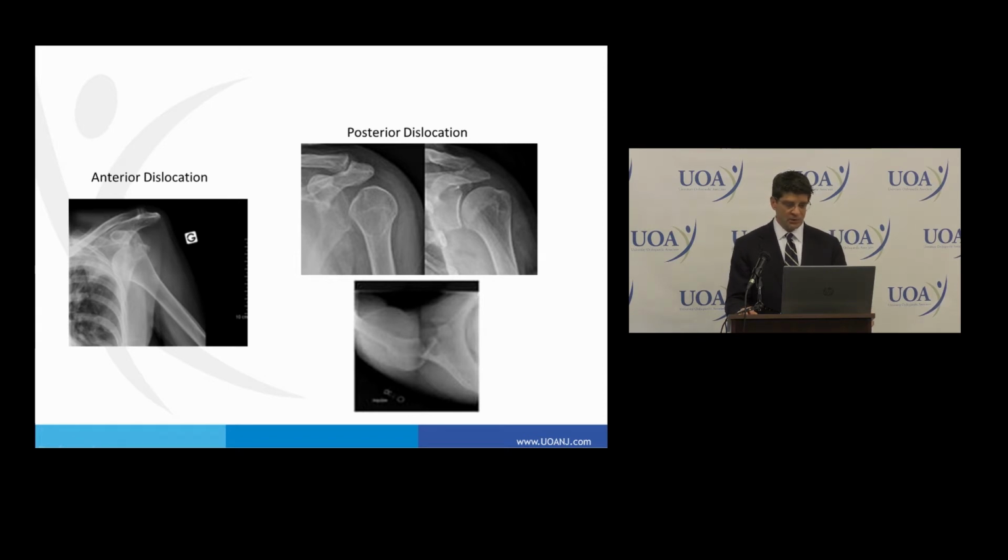On the left you see an anterior shoulder dislocation. There is a small greater tuberosity fracture, Hill-Sachs fracture. That's small, that's not of consequence in terms of performing your reduction. This is a common finding. This is not one that would limit your ability to reduce this dislocation.